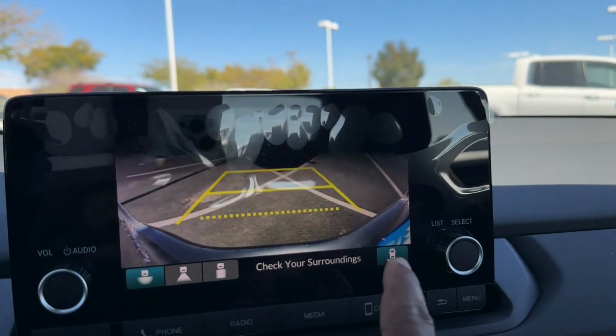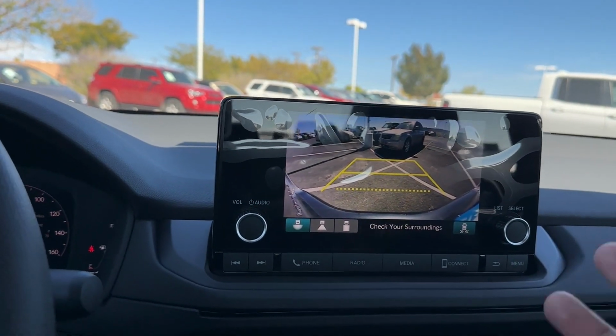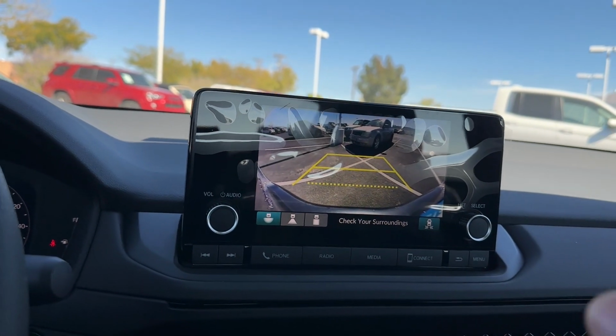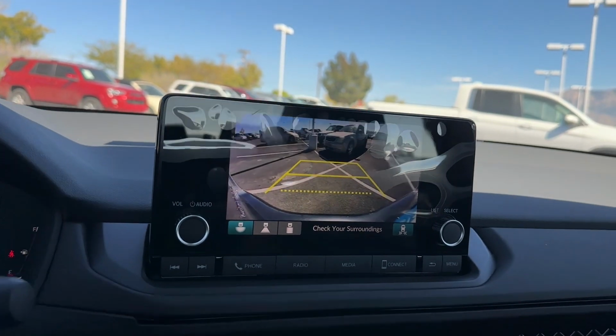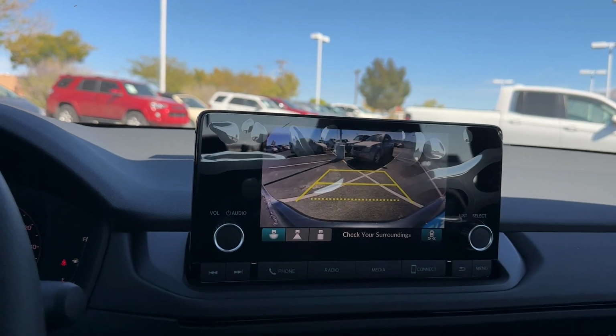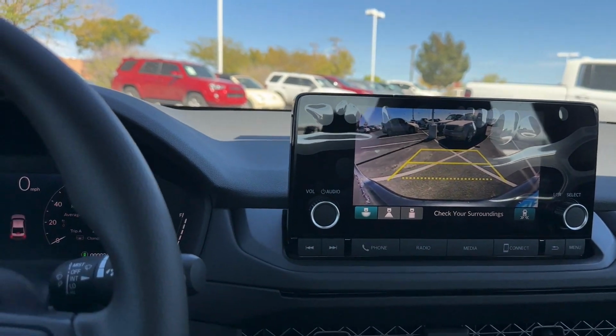So when cross traffic is on and you come out of the parking space and there's a car coming from the left or from the right, it'll just alert and beep you, let you know there's a car coming. Sometimes it'll even let you know if somebody's walking behind you. It's not made to detect people, but I've seen it work, noticing someone is moving behind you. So don't rely on it, because you might hit somebody. But let's jump out of here.